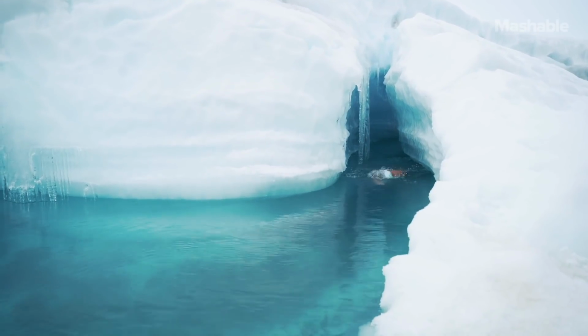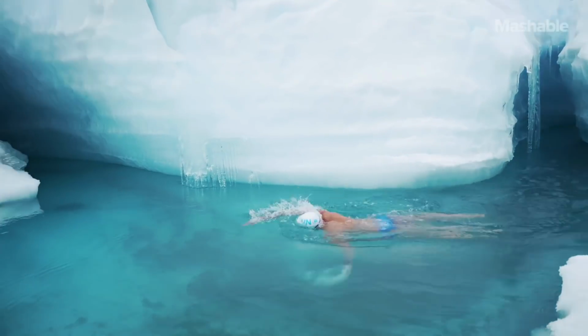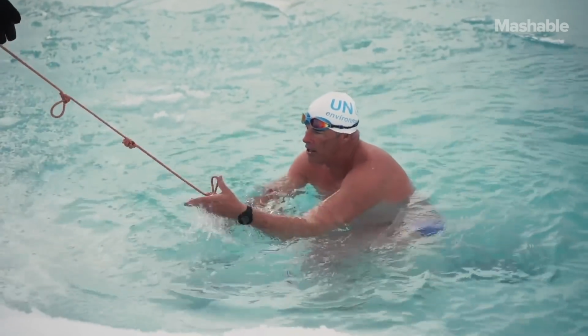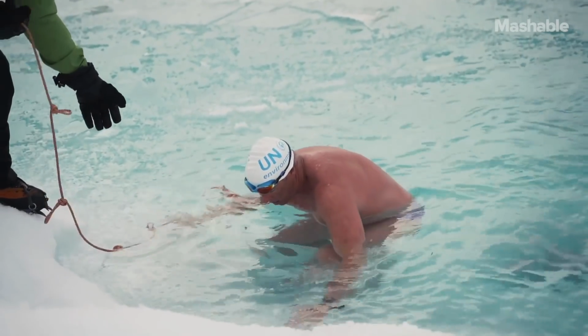Normally when I do my swims in the Arctic and the Antarctic, I swim as fast as I can, but because I was swimming inside a tunnel where they had lots of turns, I had to actually swim quite slowly. When I got out, my fingers were in agony. I mean, my fingers were completely frozen, my toes were frozen. It took me a good half an hour to warm up again after that swim.